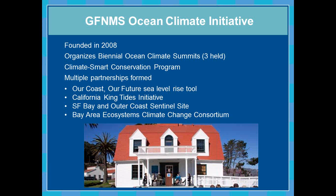And we're also participating partners for multiple collaborative projects in the San Francisco Bay Area region, including the Our Coast, Our Future Sea Level Rise tool, which really helps managers to understand the potential future impacts of sea level rise. The California King Tides Initiative is a citizen science project that encourages folks to go out and take photos of the highest high tides and share those photos as outreach for the public to understand what sea level rise may look like in their backyards, basically. So we're a participating partner for that program.